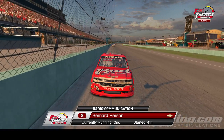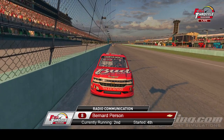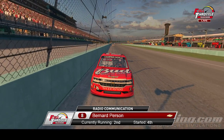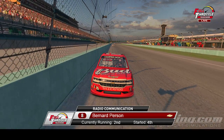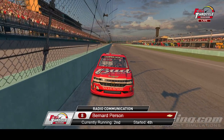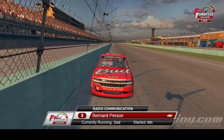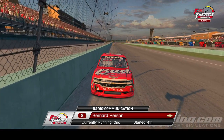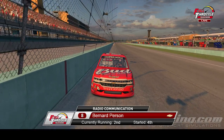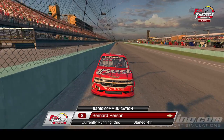All right, Bernard, we thank you, and great run, great finish. What an awesome run for him, able to race his way up through the field and come home with a second place finish. A great job for him as well. So that's Bernard Person in the number 8 Budweiser Chevy here tonight, finishing second. Second to, we're going to go ahead and talk to our winner tonight, Kevin Giadersich, third win of the season. Great run. What a dominating performance you had out there.